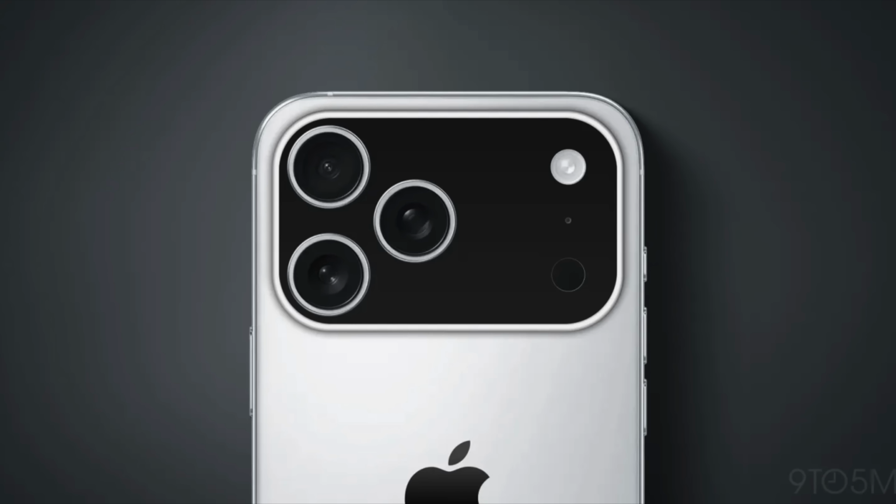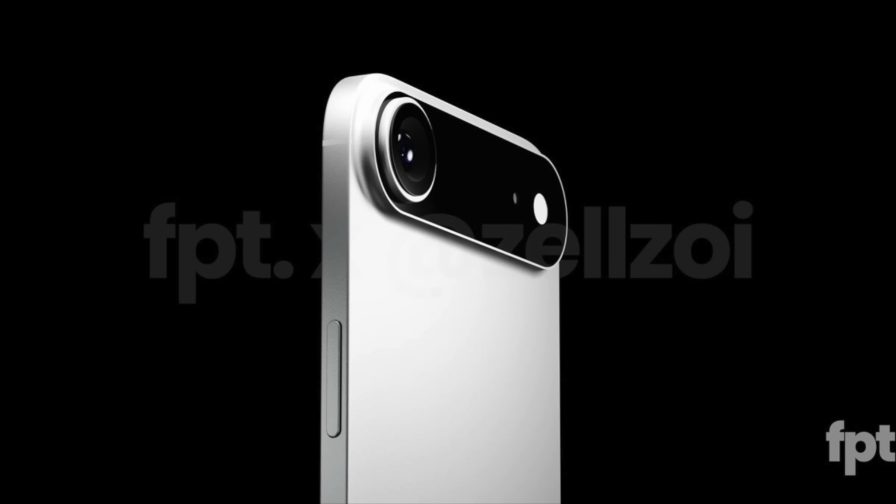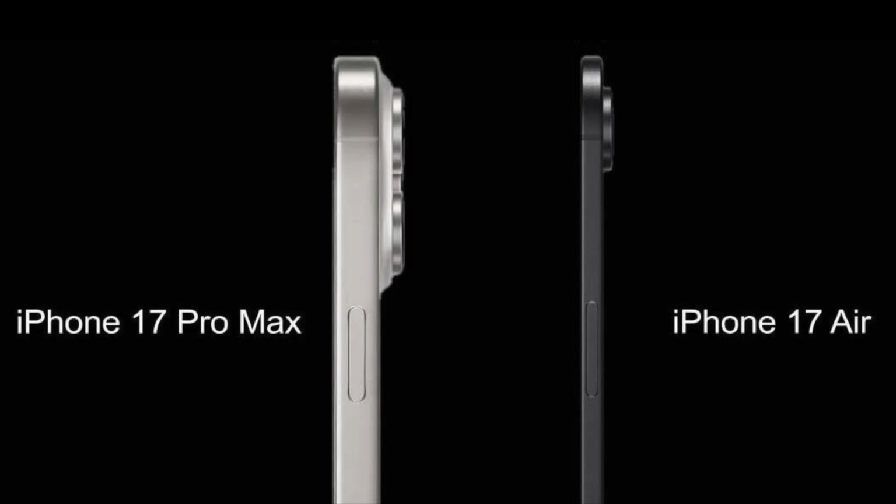Now, another key design change is the new horizontal camera bar on the iPhone 17 Pro models and the rumored iPhone 17 Air. The camera bump is also expected to have a smoother transition into the back panel due to the new glass and metal manufacturing process. Again, second time we hear this.